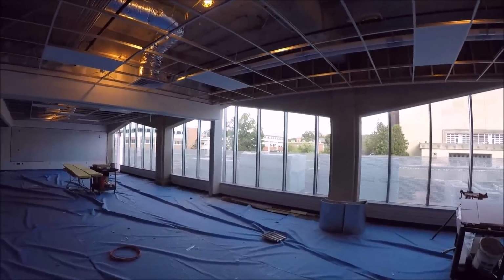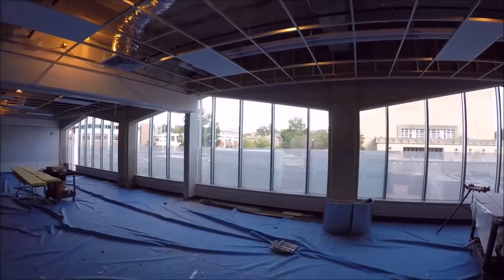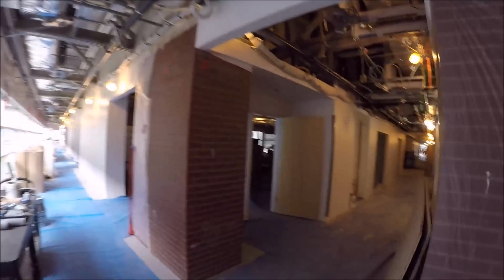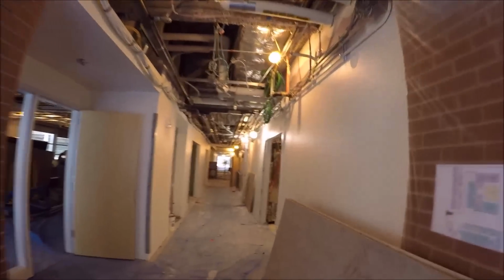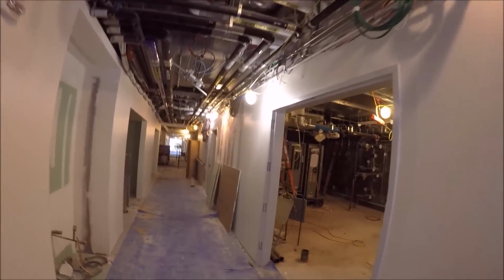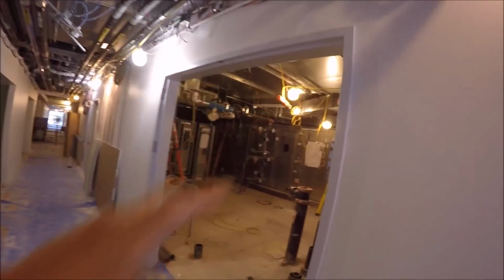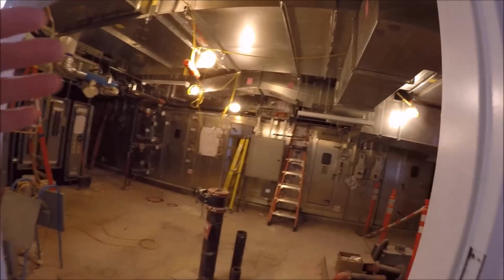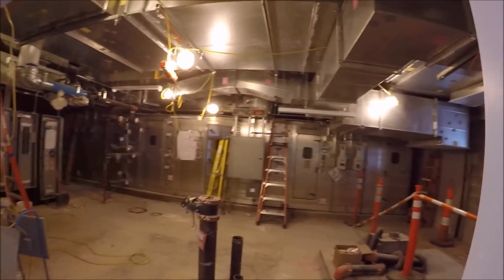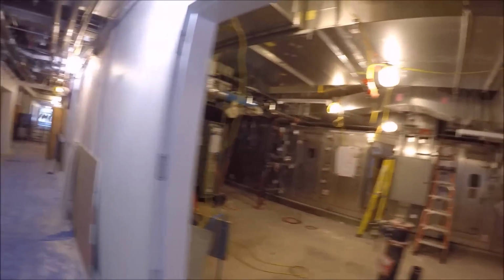Feature classrooms, 1st floor, looking south at Jorgensen. Scale up labs. They'll be completed on time, but it's a push to the finish. This area close to the mechanical rooms, the ceilings aren't in yet as the mechanicals come in. We saw these air handlers fly over. The VFDs are installed. These are ready to go in through here.